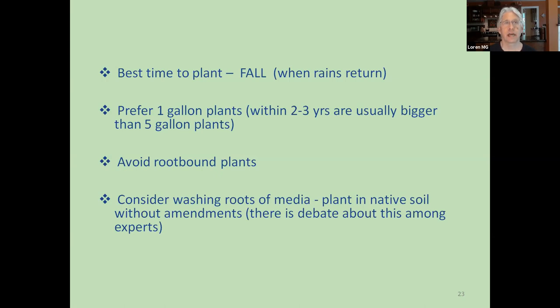The first of which is that roots and water have difficulty penetrating soil interfaces. Soil interfaces occur where two different soil types meet. Nursery media has usually a very large amount of organic material, which is great for growing seedlings, but most of our native soils, particularly here in the foothills, have very small amounts of organic material. So when you put a plant from the nursery in nursery media in our native soil, you're creating an interface between that nursery media and the native soil. And that may interfere with the extension of roots out into the native soil, and it may interfere with movement of water into the root zone initially.